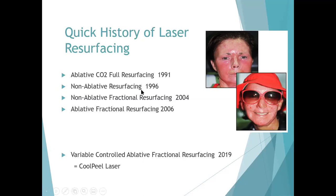Some of you may have heard of Fraxel. That's an example of a non-ablative fractional resurfacing treatment. We have a treatment called Eraser now in-house. We've been doing it for years. We used to do Fraxel, but we replaced it with Eraser. That is a non-ablative fractional treatment.